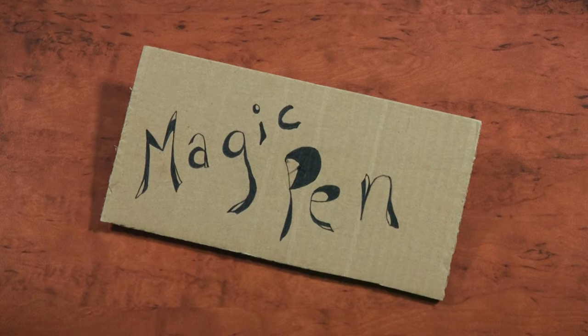And now, let's see the magic pen to see how to draw that on a plan. Magic pen!